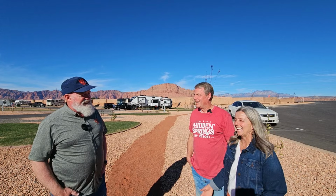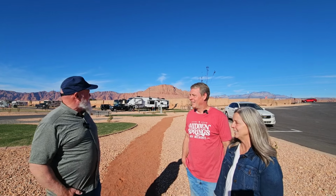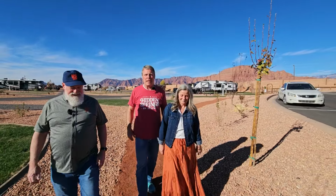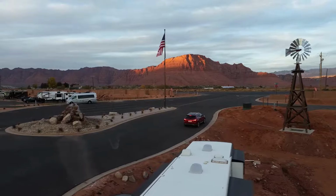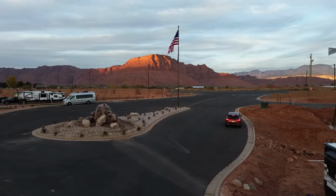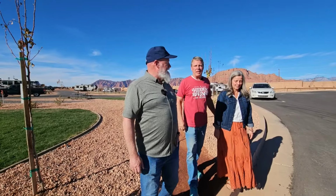It just has such a cool vibe and a cool energy here at Hidden Springs because of the views. Absolutely. 360 degrees. No matter which way you look, you've got views. Whether it's the green deserty hills with the sagebrush or that Red Mountain. I mean, even off to the east, you can see Zion National Park, the high peaks of Zion National Park.